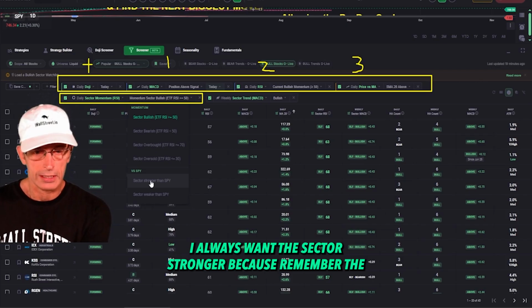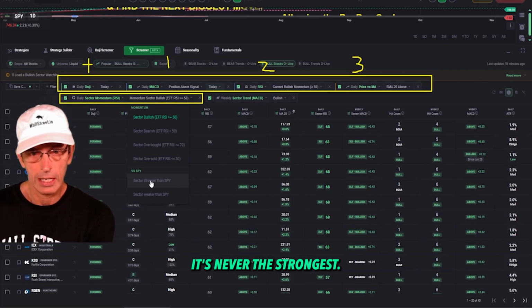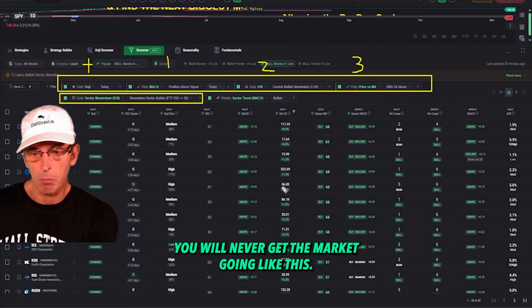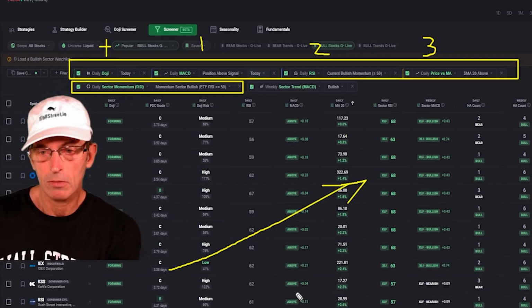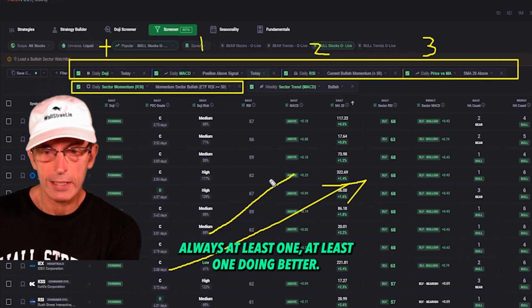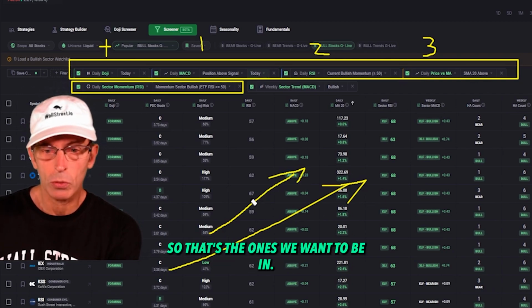I always want the sector stronger. Because remember, the market is the average. It's never the strongest, okay? The sector's always stronger. You will never get the market going like this and all the 11 sectors doing less. There's always at least one doing better, okay? So that's the ones we want to be in.